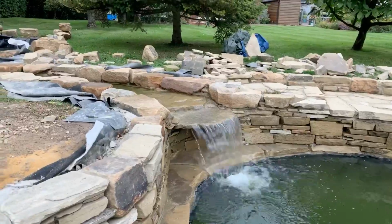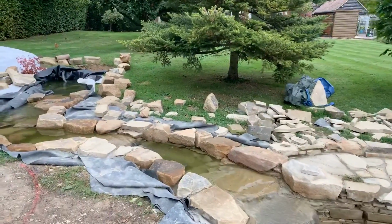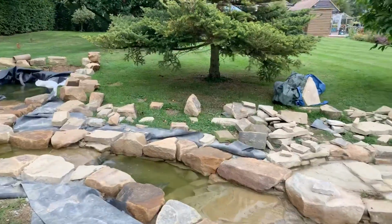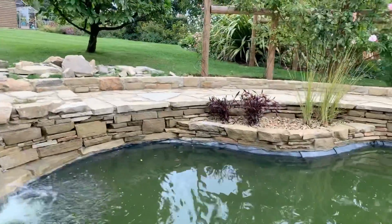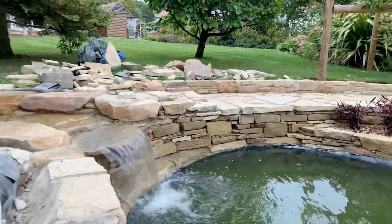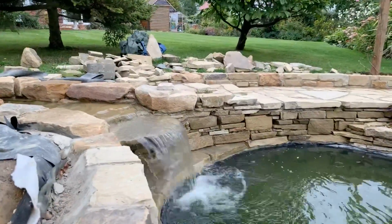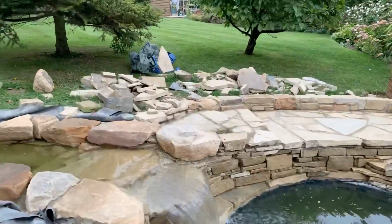There's a great flow coming down from the stream. Fills the spillstone nicely. It's a nice soft sound when the pond is filled up. I mean, it's got another 8 to 10 inches, maybe a foot before it's completely filled, and that will soften that sound. The water will be splashing and falling directly onto water rather than splashing on that little collar of stone down there, and that will soften the noise a little more.